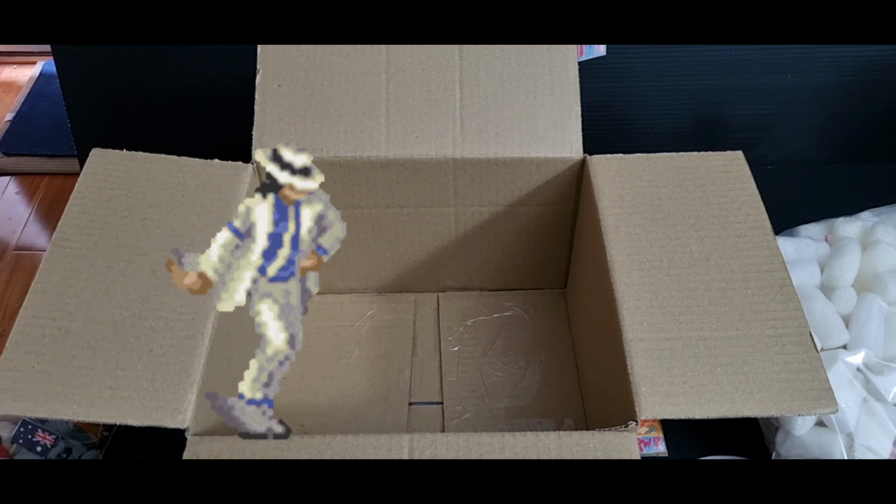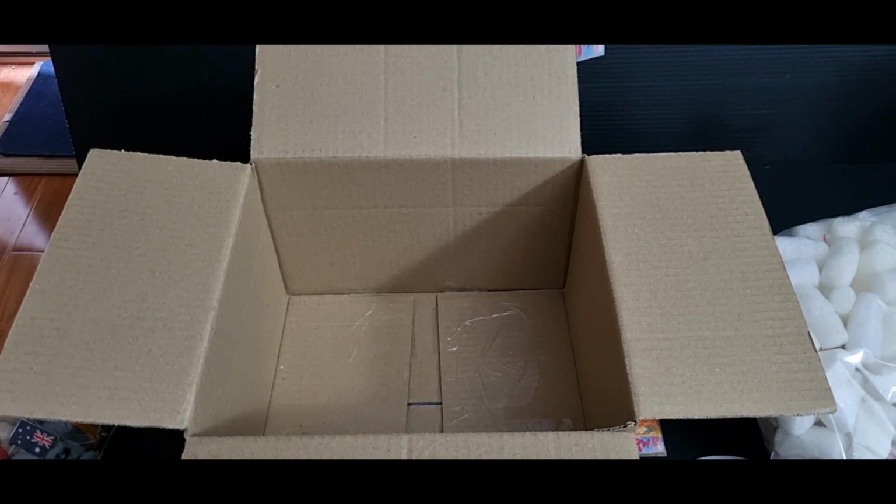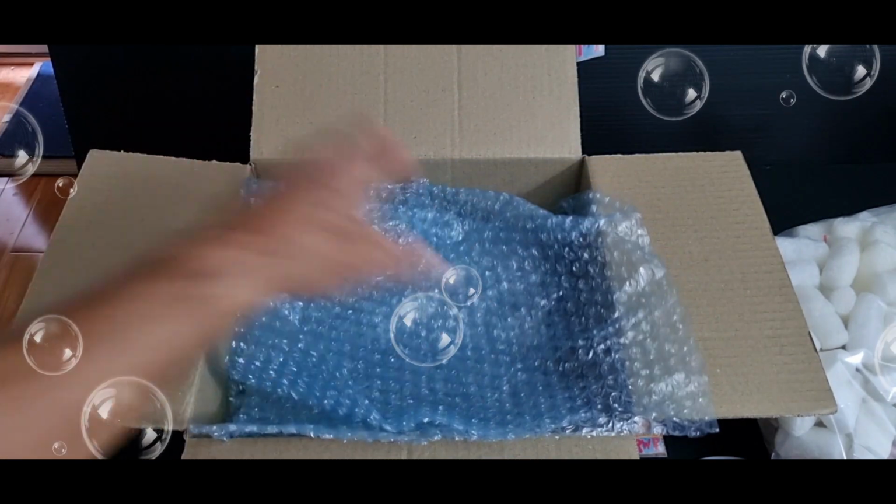So yeah, we're going to send Sparky a box. He hasn't got a YouTube channel, so that's why I'm doing this box. I will wait until he receives it before releasing this video. So yeah, let's get started. This is how I pack my boxes, or some of them anyway. I'm no expert, but I do my best. So I'm going to start with a bit of bubble wrap.